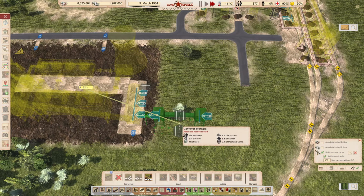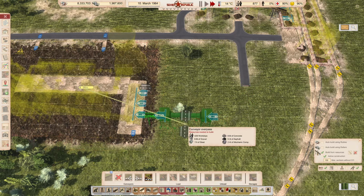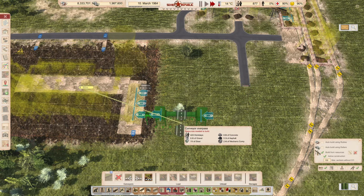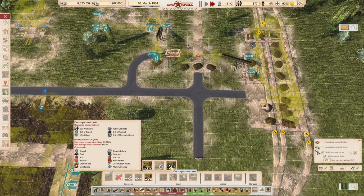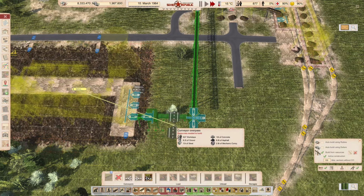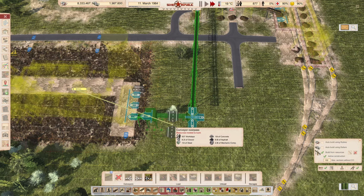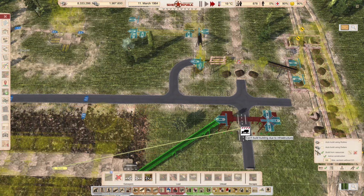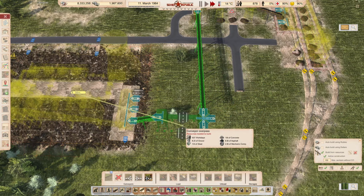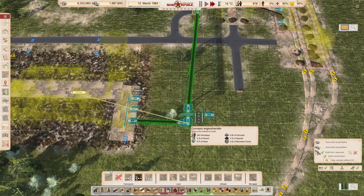Conveyor overpass. Multiple inns. There we are. Unless what we really just need is one of these. I think what we really need is just one of those.